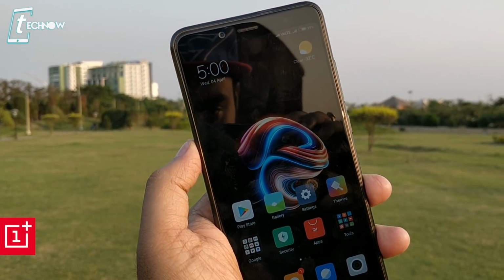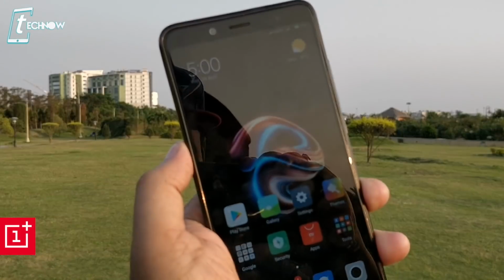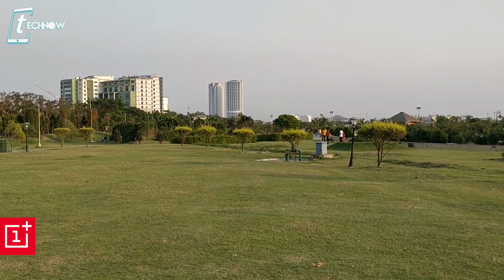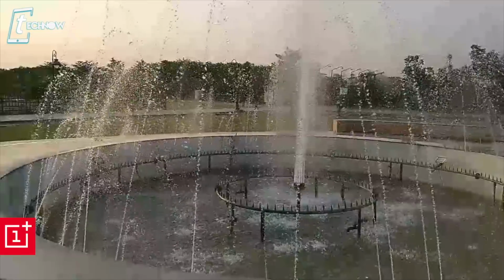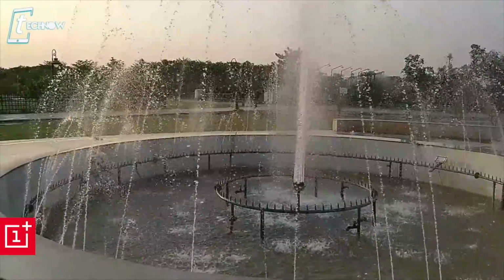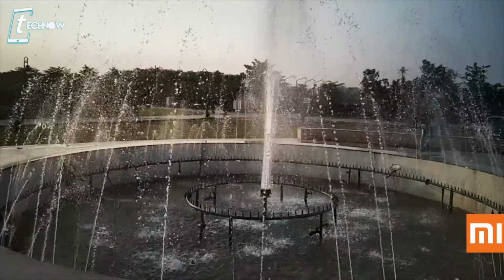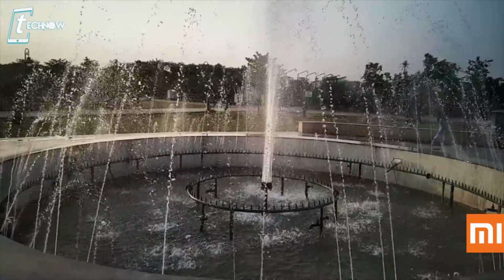Now let's check out the autofocus in the OnePlus 5T. The autofocus seems fast in the 5T as well, and in this segment both smartphones give the same results. Talking about Slo-Mo, both smartphones shoot Slo-Mo at 720p at 120 frames per second, so the footage looks pretty slow, but the quality is not at all up to the mark on either of these smartphones.